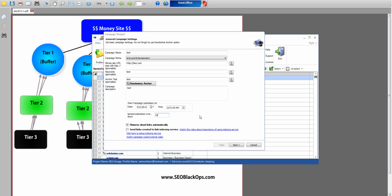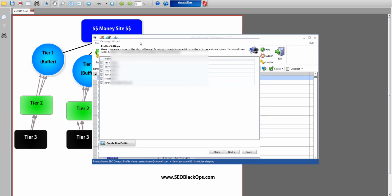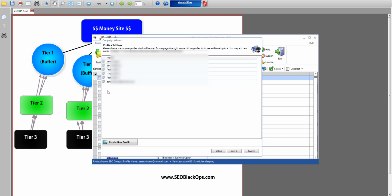What I'm seeing to be the most effective is running between 10 and 15 day campaigns. So once you do that, all you got to do is click the next button, and then these are the profiles that you've created. Remember I showed you where we created the email account, and I was explaining that you could have Magic Submitter go out and create all these different profiles on all of these Web 2.0 and blog and social network sites and article directories. So these are all the profiles that you use. You can create multiple profiles under one project, and you just select them, because we want variation. We don't want it all going to one profile. So we want to set up several different profiles. That way it looks like it's coming from all these different sources, giving complete variation of where our links are coming from.